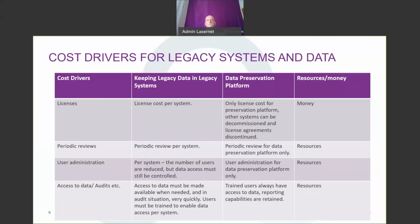I will compare the cost drivers with the situation of choosing to go the data preservation platform way. So if you look at licenses, for instance, one is to maintain a system. There's very often the situation that you still need to pay the license costs for that system during its lifetime. And of course, if you have multiple systems, that might be a considerable cost. If you go the data preservation platform approach instead, the licenses for the legacy systems can be discontinued, and the data can be migrated into the data preservation platform, and you only have one license to take care of. So in this specific situation, there is of course a monetary aspect that can be identified and calculated in a business case.